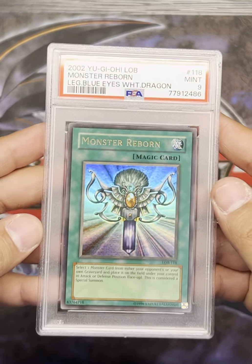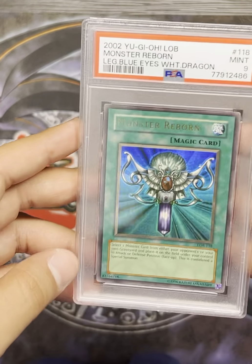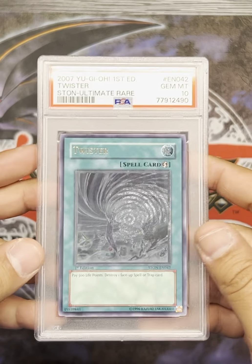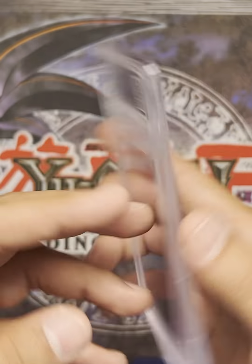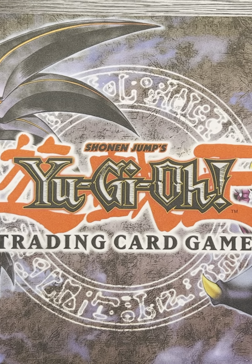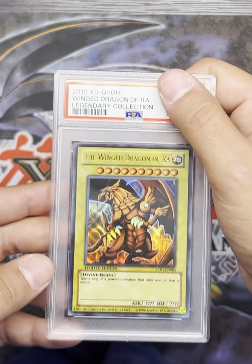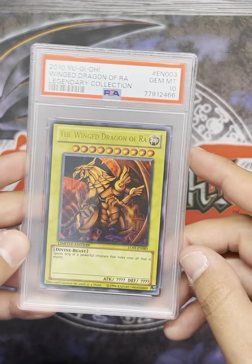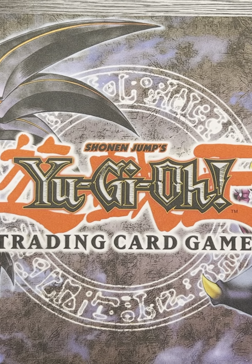Next is original print Monster Reborn. People like Monster Reborn a lot, especially the original print ones, so that's why I grade them. I was expecting a 10 on this. Got the 10. Beautiful card. Very useless card in the game, but it is a Strike and Neo's Ultimate, so good stuff there. I had like 50 of these in my collection, and I saw one with no foil scratches, good centering, and it did get the 10, so that one was pretty easy.